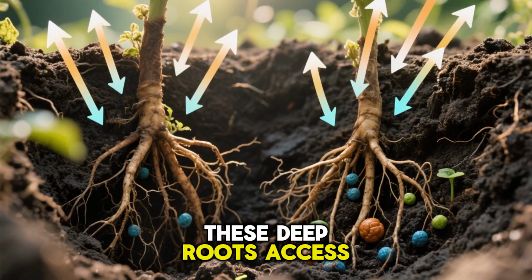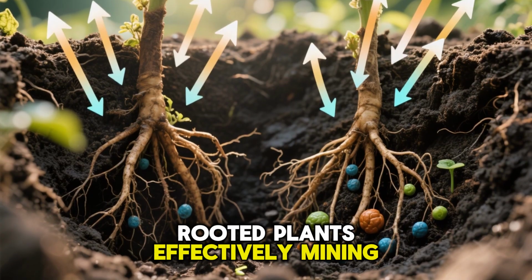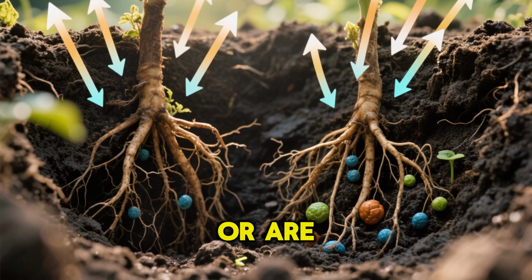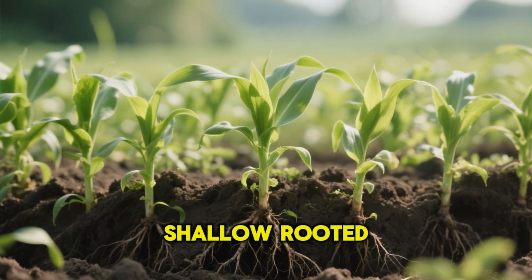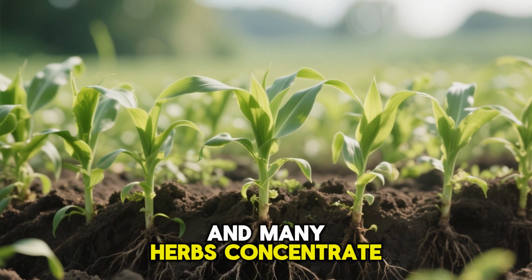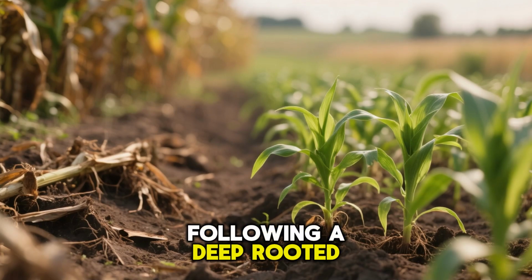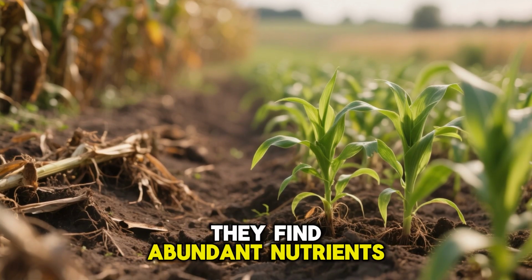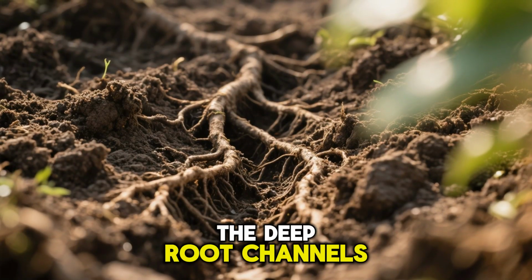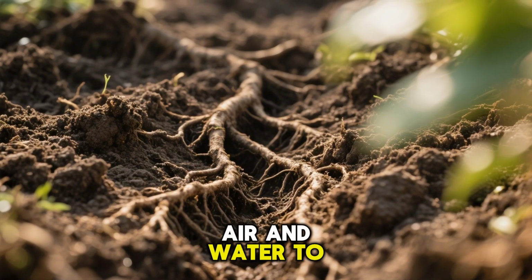These deep roots access nutrients that have leached below the reach of shallow-rooted plants, effectively mining the subsoil and bringing fertility back to the surface when the plants die or are incorporated. Shallow-rooted crops like lettuce, spinach, onions, and many herbs concentrate their feeding in the top several inches of soil. Following a deep-rooted crop, they find abundant nutrients that the predecessor brought up from below. Meanwhile, the deep root channels left by the previous crop improve drainage and allow air and water to penetrate.